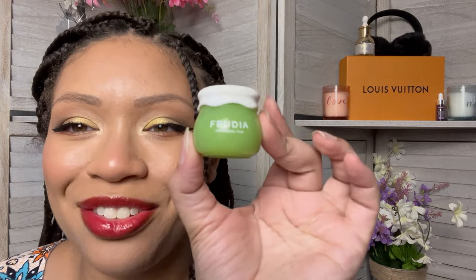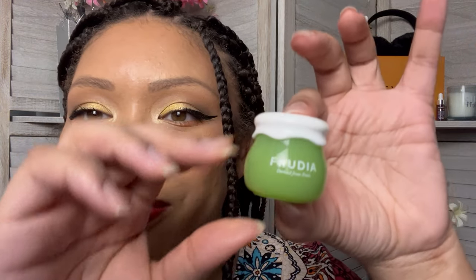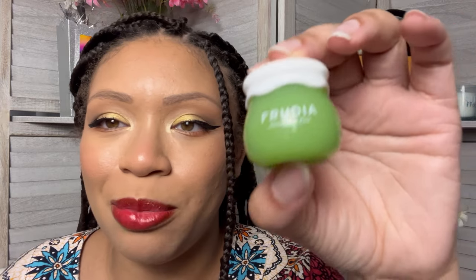The next product in here is so cute. Okay, this is so cute. It is by Frutia. And this is a green grape pore control cream. Ooh, and this is what the little box is looking like. So cute. This is giving Winnie the Pooh vibes. Can you just see little Winnie the Pooh walking around with something like this? This is the Winnie the Pooh skincare line. I think this is so cute. How does this open?